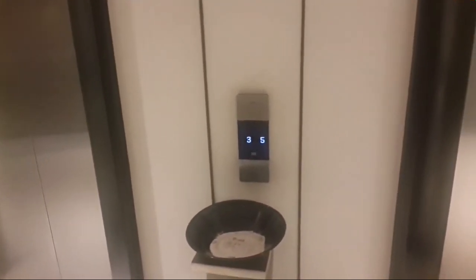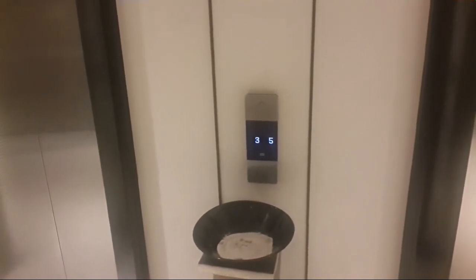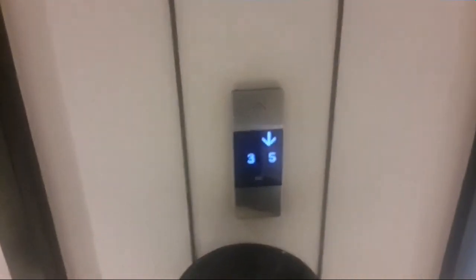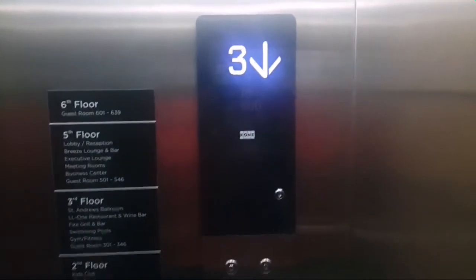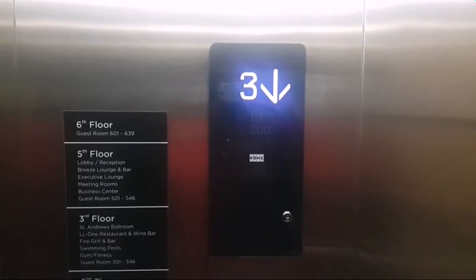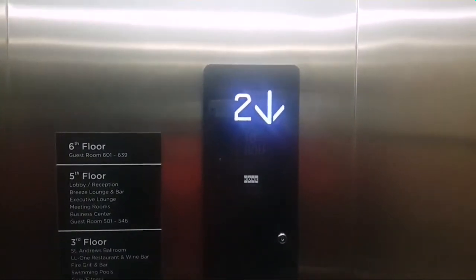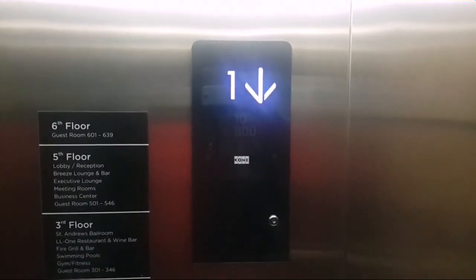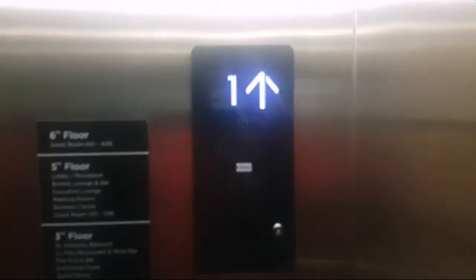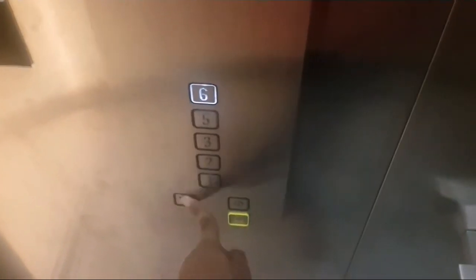This is live at Royal Tulip Gunung Geulis Mountain Bogor, lift 2. Let's go down. Go to 1, close door. Wow, this is a KONE KSS 280. For the 6, close door.